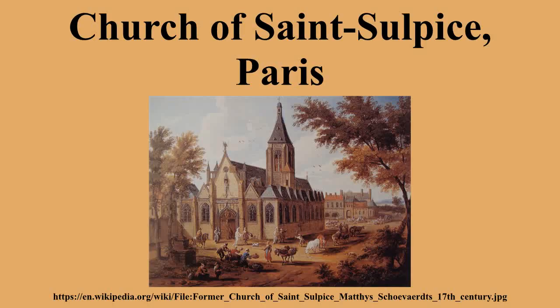Redecorations to the interior, to repair extensive damage still remaining from the Revolution, were begun after the Concordat of 1801. Eugène Delacroix added murals that adorn the walls of the Chapel of the Holy Angels. The most famous of these are Jacob wrestling with the angel and Heliodorus driven from the temple.